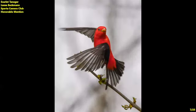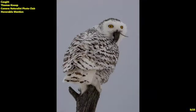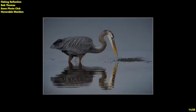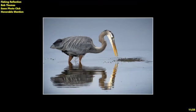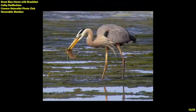Scarlet Tanager, Lisa Beckman, Sparta Camera Club. Beautiful Hummer, Wendy Milligan, Camera Naturalist. Caught, Thomas Noop, Camera Naturalist. Mine, Jay Evans, Morris Photocolor. Fishing Reflection, Bob Thomas, Essex Photo Club. Osprey's Afternoon Snack, Larry Agron, Livingston Camera Club. Great Blue Heron with Breakfast, Kathy Desrochers, Camera Naturalist.